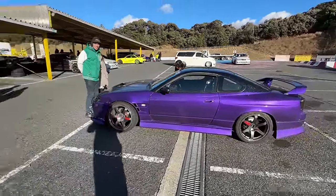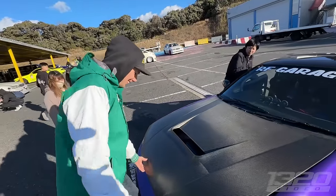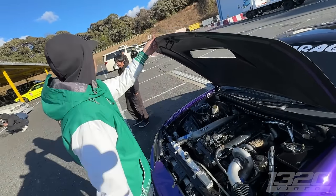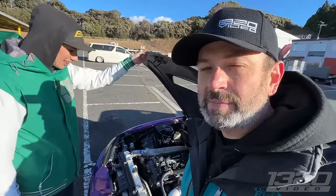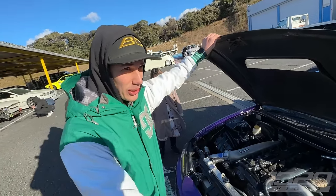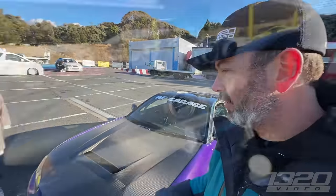Beautiful purple. You got a matching purple over here. What's that? You're gonna like this. Yeah, what's up? What's RB? Oh, it is! Hell yeah. It's actually the first RB I've seen today, ironically enough. So it's a 25 base, but it's got 26 rods and pistons in it, so it's a 2.6 liter. I love S15s, and they are everywhere here. We don't see many of them in the States because we didn't get them. They're all imported.